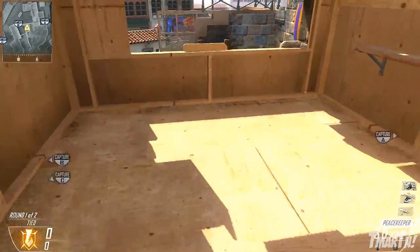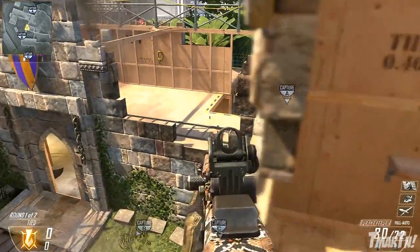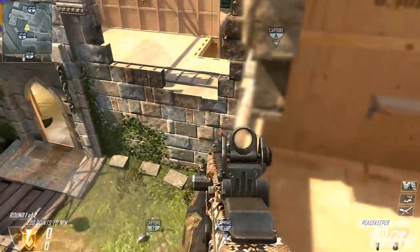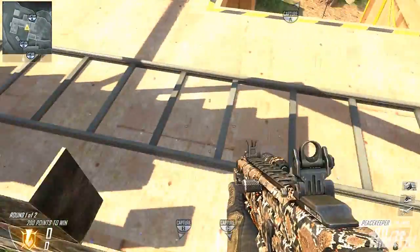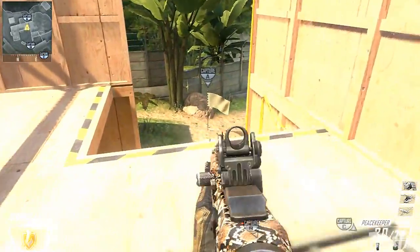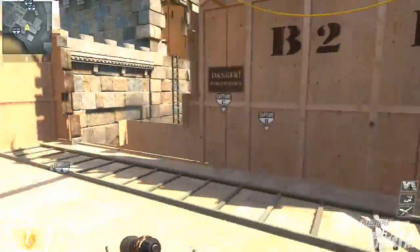And a lot of people will get up here. And if you find yourself up here and you want to get over towards top wood to protect ADOM or whatever it may be, you can actually just jump straight to it. Just kind of, I don't know if you want to call it a strafe jump or what, but you just kind of run and jump and you'll land right here, and then you can protect A, kill people on top wood, whatever you want to do.